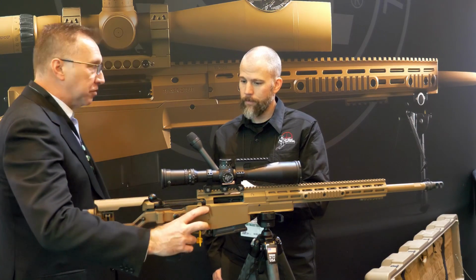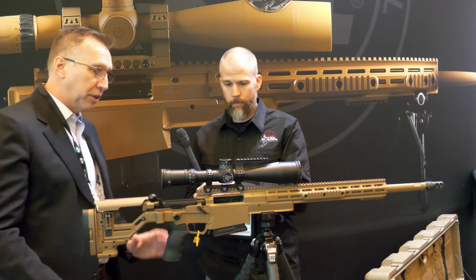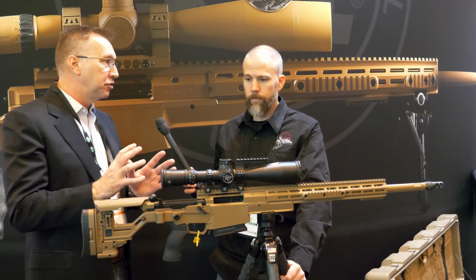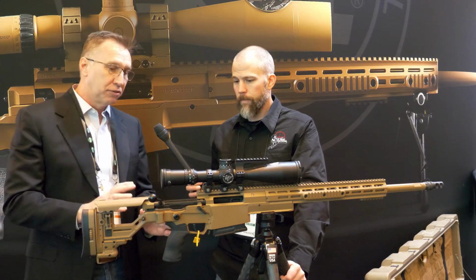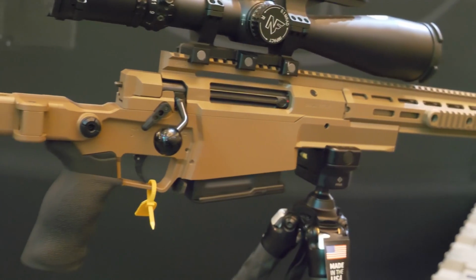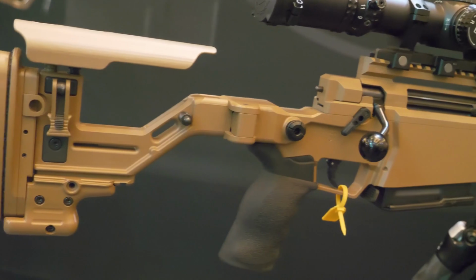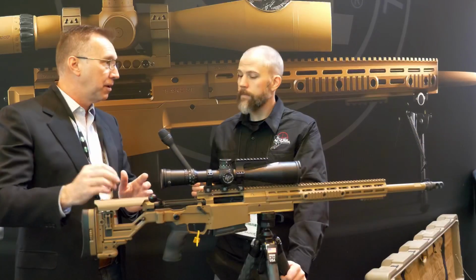Also, we have a two-position ambidextrous safety. This is in response to the spec, and we did a lot of work to go as far as we could with ambidextrous features on the gun. So the lever is mirrored on both sides for a left or right-handed shooter. Also, all of the toolless adjustable hardware on the cheek and the butt are completely reversible. The hinge is reversible to change the fold and the hand of all the controls on the butt.